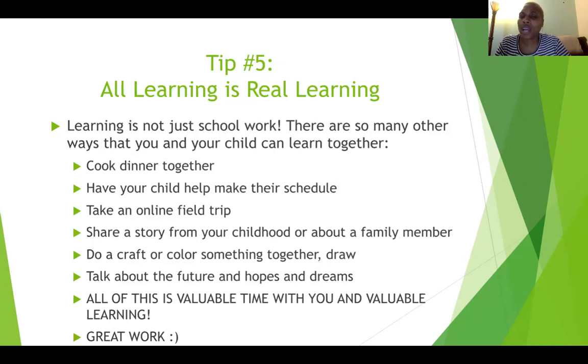Share a story from your childhood about a family member. Do a craft. Talk about the future, your hopes and your dreams for your child, and let them talk about their future, their hopes and their dreams for themselves. All this is valuable time with you and valuable time with learning.